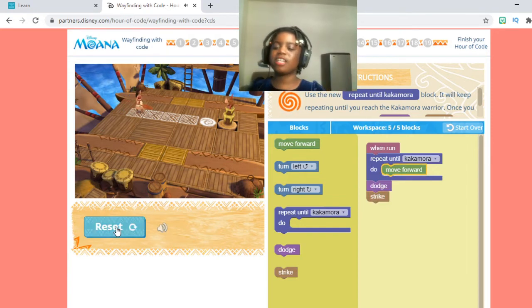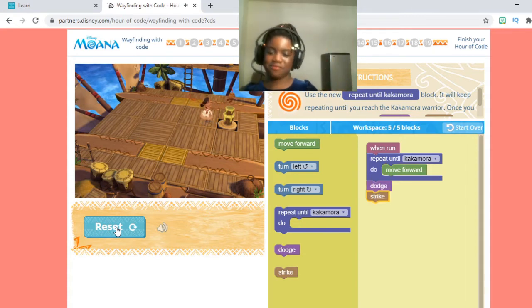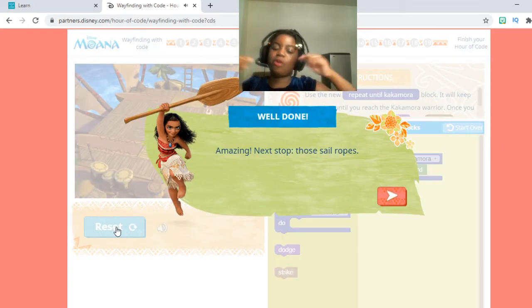As you can see, Moana's walking with her paddle in her hand. And she gets to the Kakamora, and the Kakamora throws a seashell but misses, and she whacks it. I actually enjoy it. As you can see, I actually enjoy her whacking them.